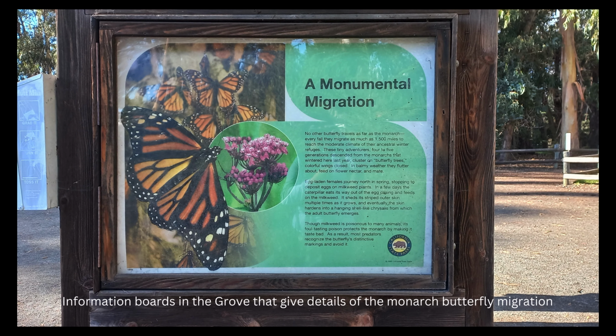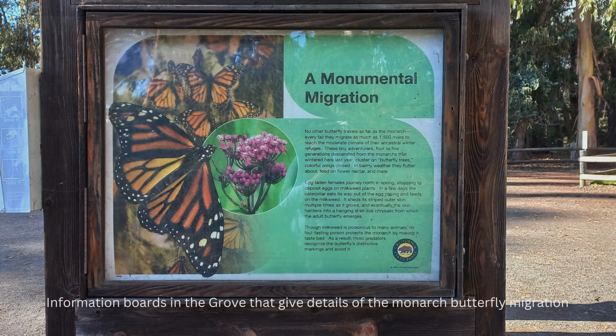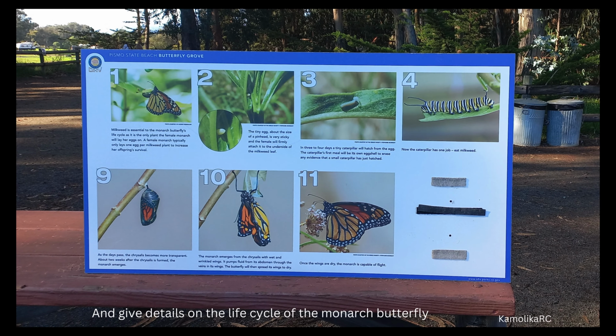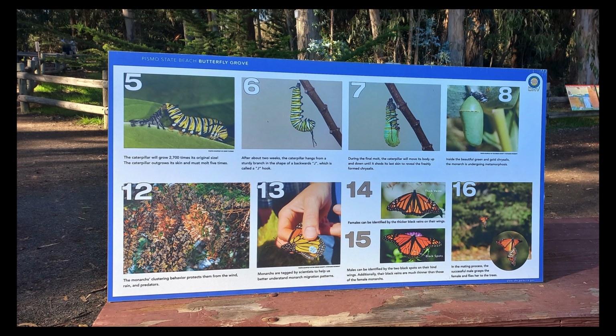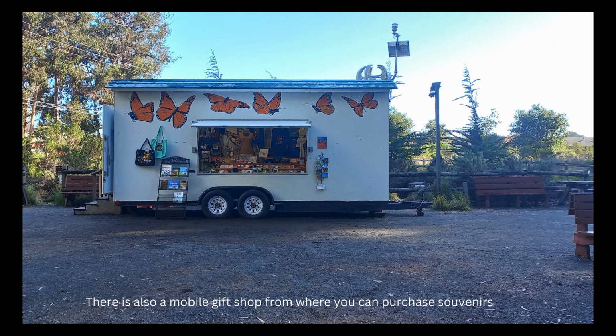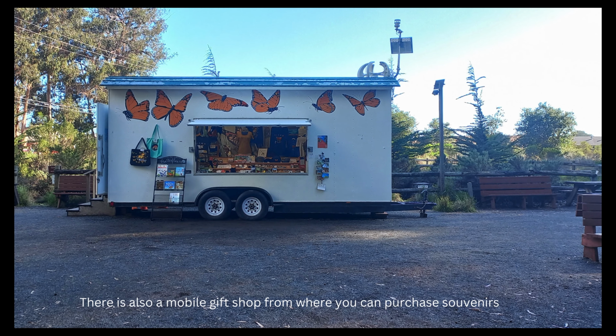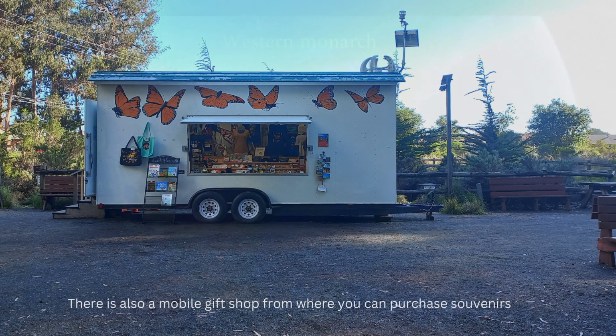The Monarch Grove has information boards describing the monumental journey, the life cycle of the butterfly, and also the do's and don'ts if you see a monarch butterfly. There is a mobile van in the park that is the perfect place in case you want to carry away souvenirs.